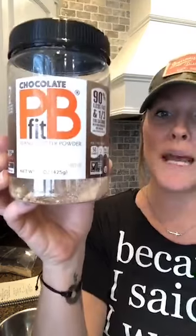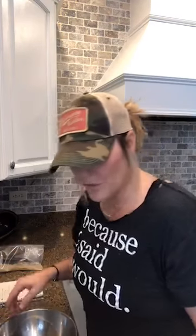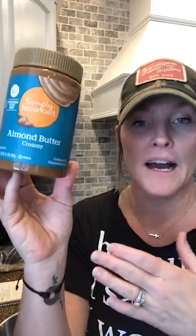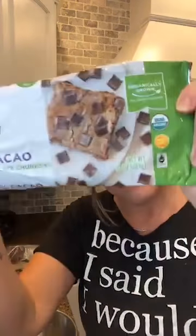So we're using 2 tablespoons of chocolate PB Fit. Then we are going to use 2 tablespoons of almond butter. You can do peanut butter if you like. I'm trying to use a little less peanut butter and more almond butter, as I've discovered it's actually better for you. So 2 tablespoons of almond butter, 2 tablespoons of a 72% dark chocolate. Hopefully you can see that.